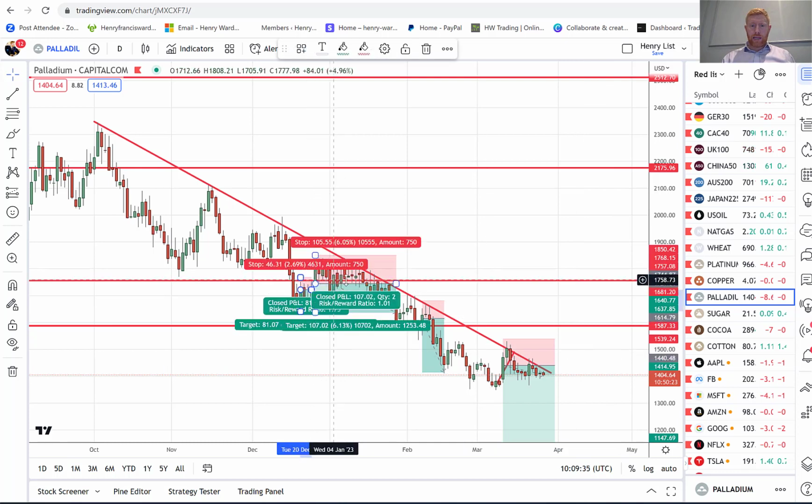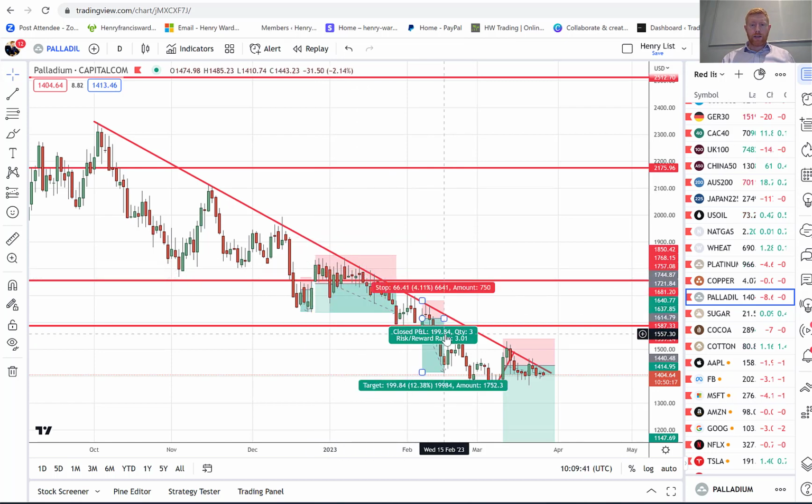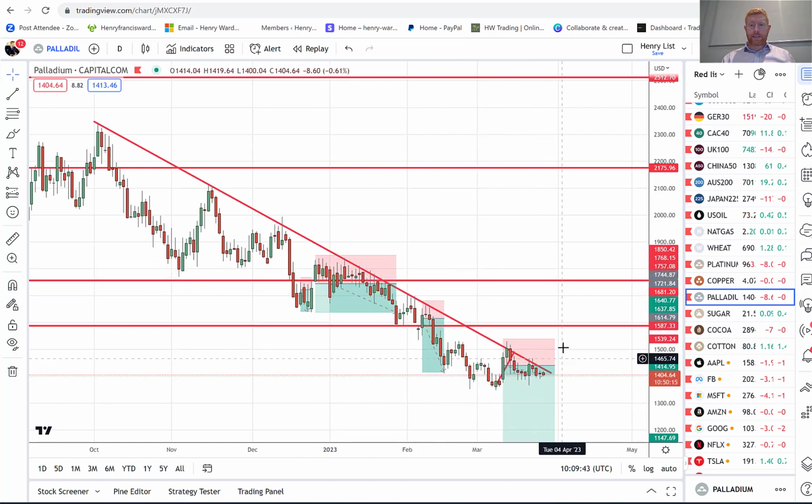Okay, if we looked at here, we actually had a similar thing here. It happened sideways, sideways, sideways, sideways, and then it took off. So hopefully the same thing is happening here.